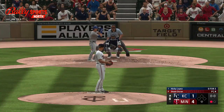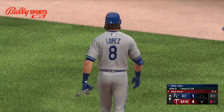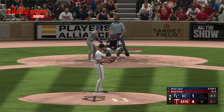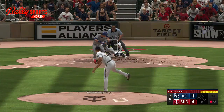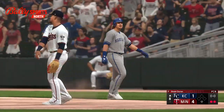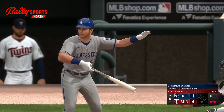Nicky Lopez steps in for the Royals. That one fouled off. And he lays down a bunt. Urshela to first in time. Two up, two down here in the top of the eighth. Now batting, left fielder, Andrew Benintendi. Benintendi to the plate.